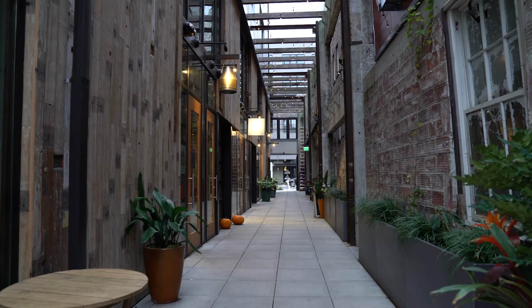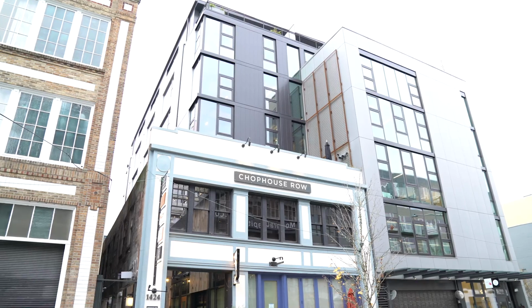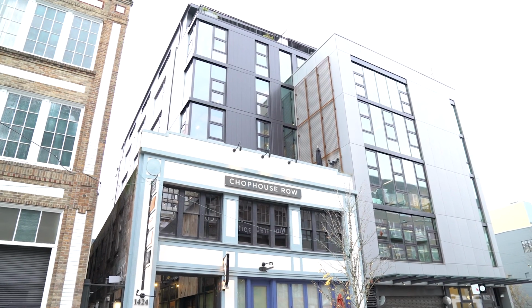Where most developers would take the whole block, tear it down, and build, for an economy of scale, a new project, this is much more granular and takes an old building and leaves it in place and puts a new building next to it, and that interplay is really wonderful.